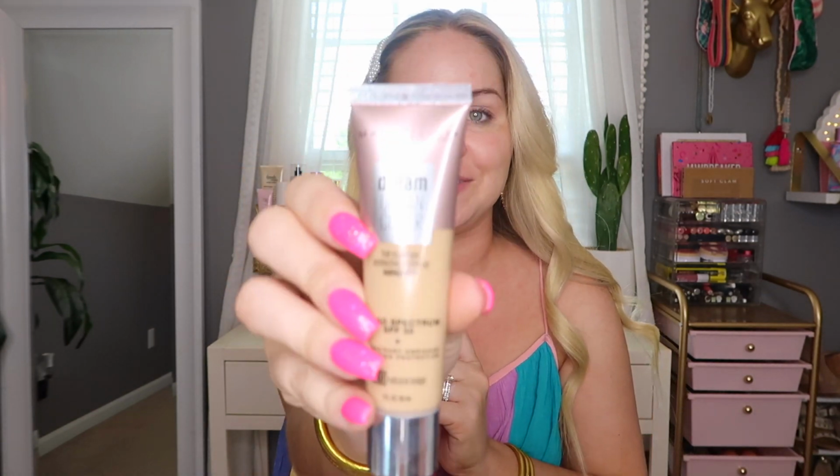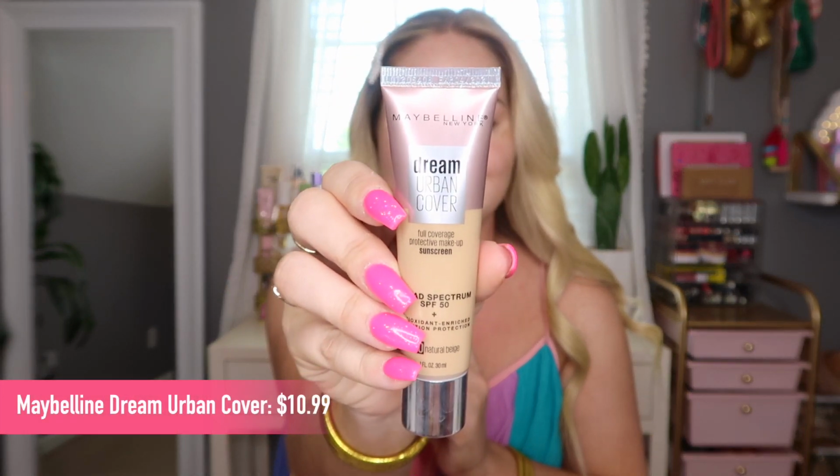Sorry, Jeremy. All right, for foundation, I am so excited to try out Maybelline's Dream Urban Cover Foundation. I have the shade 220 Natural Beige. I have heard great reviews about this. It has an SPF in it, and it says full coverage, so we will see about that. Oh, I don't have a beauty blender out here. Hang on. Tap this all over and then grab my beauty sponge.